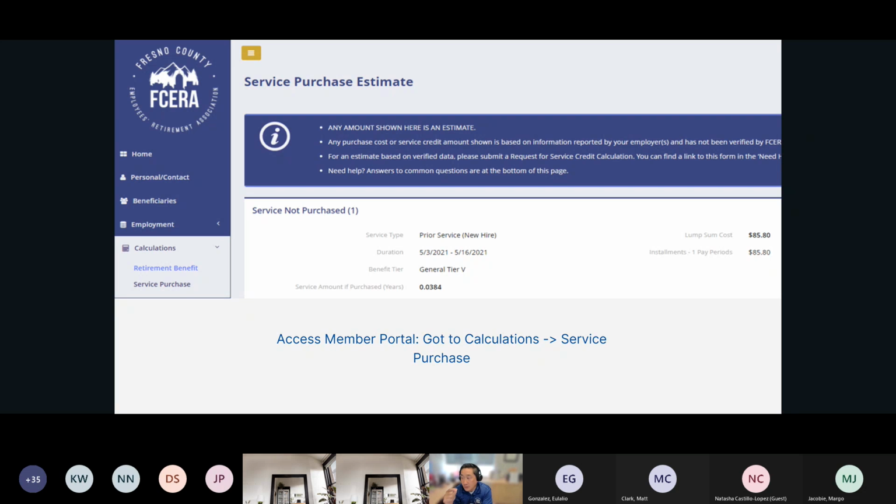Service purchase estimate. Here it should list all the service credit that is available for you to purchase. So here, for example, for this member, it lists their new hire period. It lists, okay, this person has a new hire period of this point. This is how much service credit can be purchased for this period. And then on the right side there, this is the estimated cost of how much that would be to purchase that time to add back to your retirement. So that's the first step there, looking at that service credit, what we have in the portal for you. Now, depending on if you were extra help, and all this other stuff, if it was way back then in the 90s or so, it's possible it may not be in the system, but more likely you should see it in the member portal.